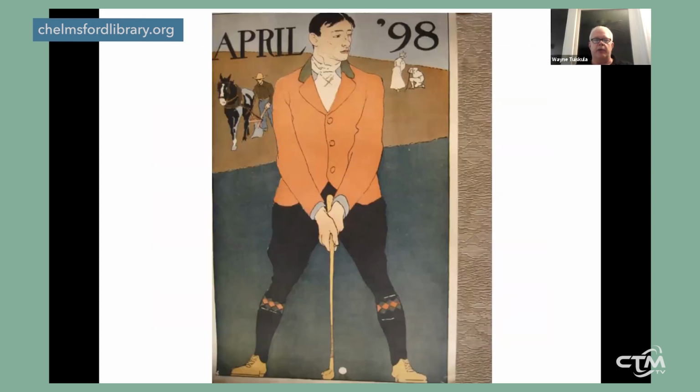Here's a poster advertised in Harper's Weekly in 1898. We had a group of posters, and they all sold very well. $15,000 for the collection, but the golf ones were more desirable. A lot of golf collectors out there, and the golf posters were bringing well over $1,000.